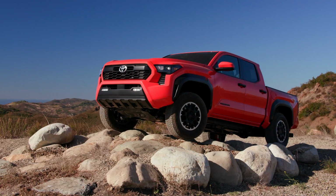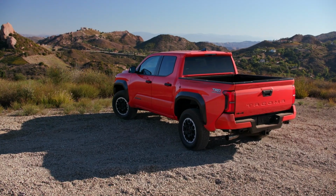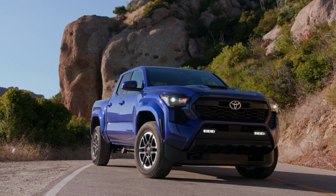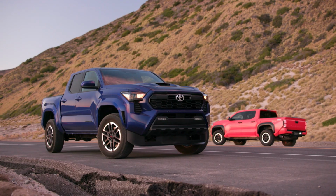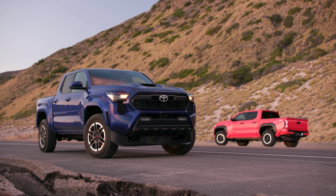Both the TRD Sport and the TRD Off-Road also offer the option of a 6-speed manual transmission, which has become a really rare option in the truck segment. You can also get the manual on some of the lower trims in the US. So again, if you want a very basic, old school truck, especially one that offers a manual, the Tacoma is really the go-to choice now.